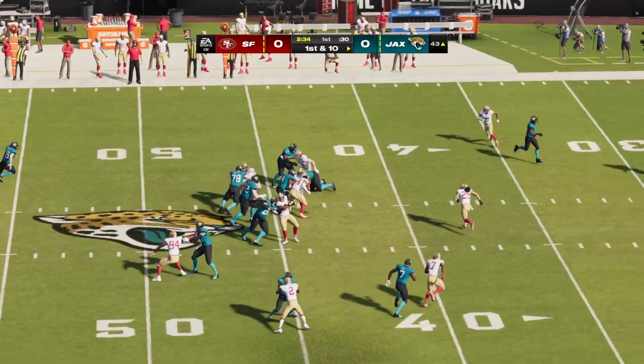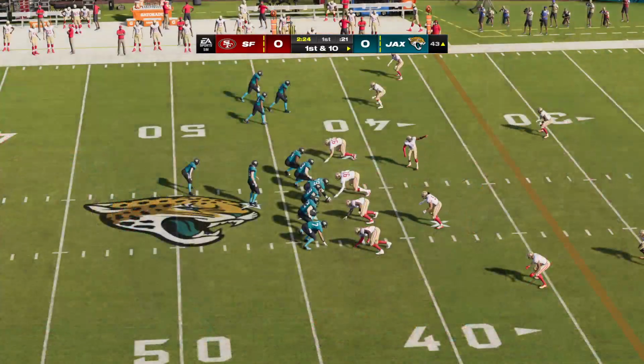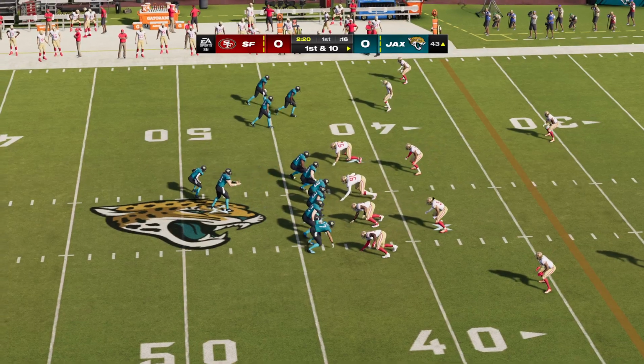But that almost felt like old-time football there. 3rd and 2 isn't anymore. A lot of times they want to throw the ball. They went back to the roots and powered forward and got the first down.